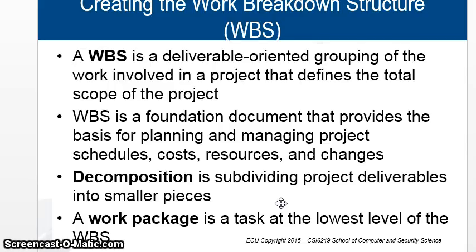So it is a deliverable-oriented grouping. There are a lot of workstations, like I said, 20 of them, and we can probably group them into 5 categories. That really helps, makes it readable and easy to manage. The work involved in the project defines the total.